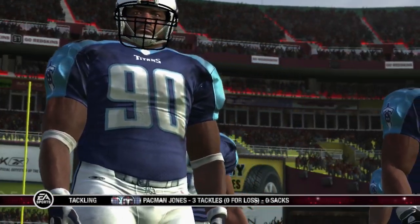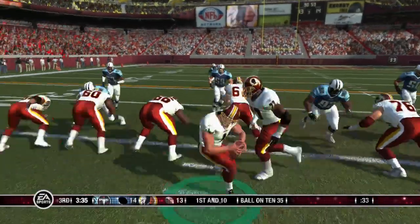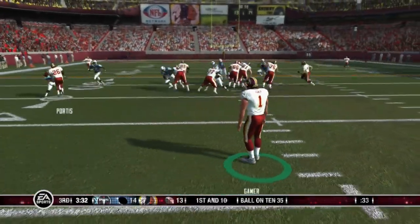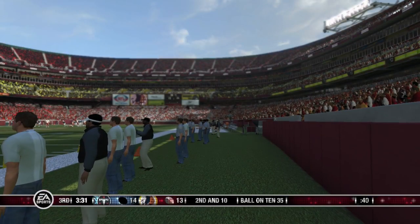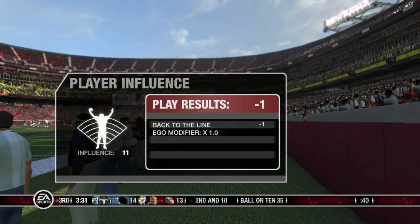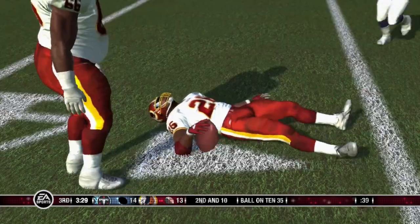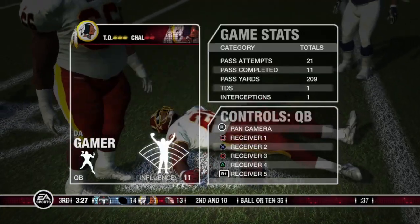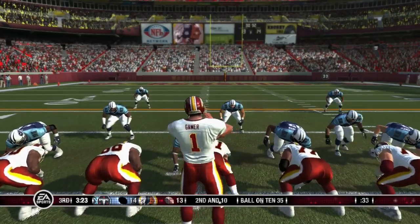First and 10. One back formation. They give it to Portis. Oh my God, he got it. Powerful. Portis on the carry. Second and 10. Ball on the 35-yard line.